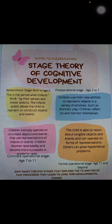And Jean Piaget created these stages that pretty much explain the to and fro from birth to adulthood, to create processes that lead to long-term developmental change.